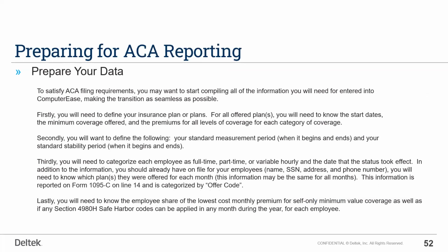So your ACA reporting: the system has the ability to print your ACA reports. You're going to want to gather your information as to your plans, your offer of coverage, and what codes would apply to them, and if you have any safe harbor codes that would apply.